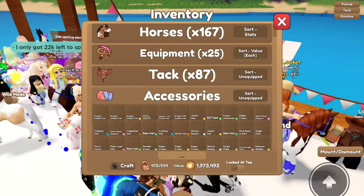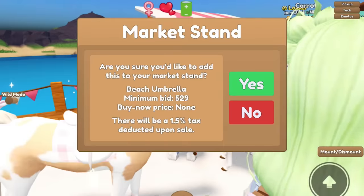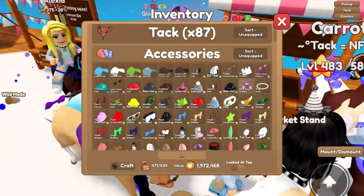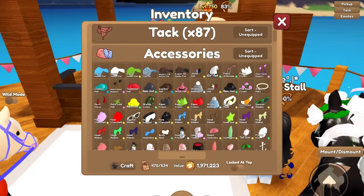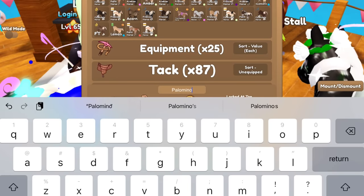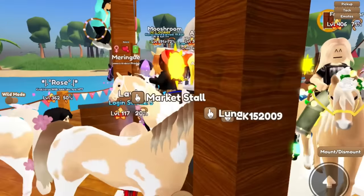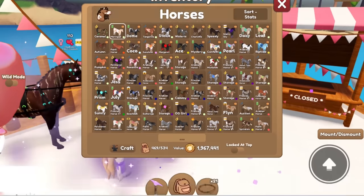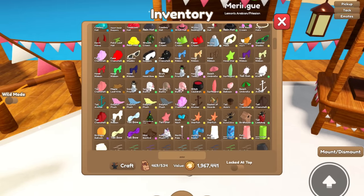Yeah, the horses I'm doing are basically foals of some of my favorite horses. And I also have some of the event horses as well. Okay, what was I doing? We need another beach umbrella. There we go. Do you guys want another meringue horse? I think you guys do. Do I have more? Palomino pinto. Oh yeah, I have one more. I'm just not gonna tell them that it's the last one, because then that's gonna be problematic and they're going to bid insane amounts.